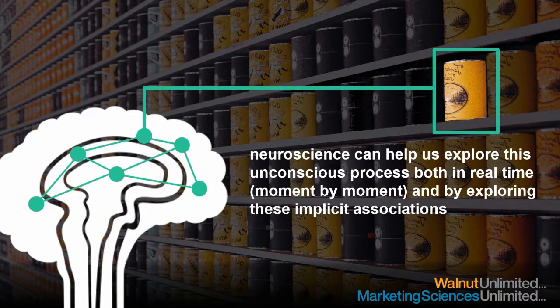Neuroscience can help us understand all of this, both in real time, moment by moment, or by looking more specifically at these associations such as trust and premiumness, etc. And now we have a problem. If so much of this processing is being carried out in our brain at an unconscious level, how can we measure it if people cannot tell us about it? How do we measure this all-important emotional response? Well, fortunately, this is the role of neuroscience, to gain a window into this unconscious dimension, and we have a number of tools at our disposal.